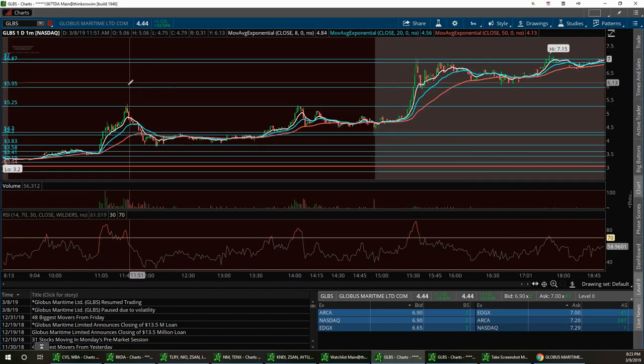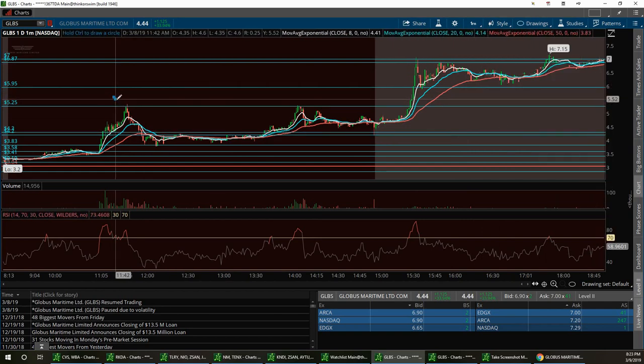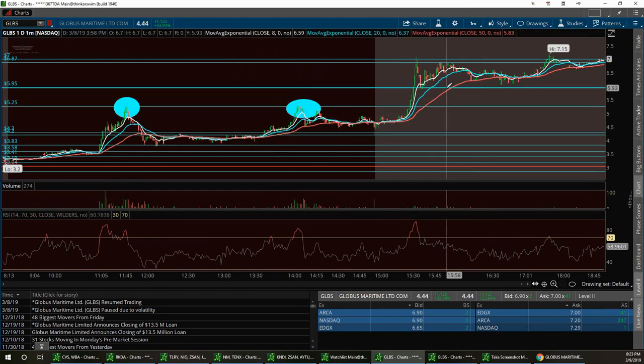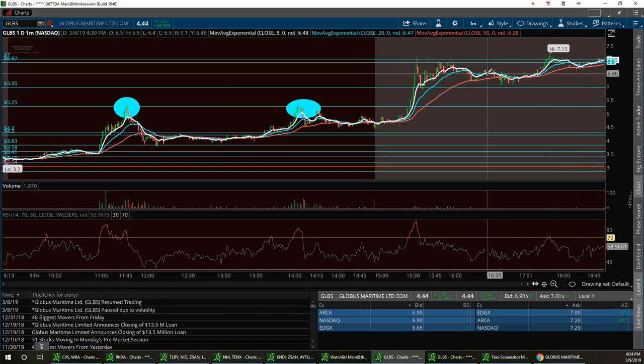You see these two double tops right in here? And I'm going to draw them in here. Put a little bitty blue circle around there. So I think this stock has two support levels. First one here at 5.95, and then the second one here right at 5.25, somewhere in that area. So if it does pull back, and we could break this double, triple top that we have going on right here at 7.15.